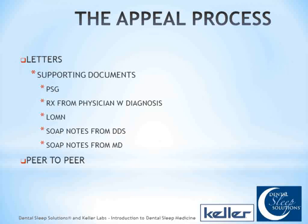Well, it depends on what they ask for, but the things we have on our screen here are the things you're going to need to be prepared to have. And it's just easier oftentimes to have that stuff before you even start the appeal process, because once you get on the phone or once you start writing letters and you're trying to appeal something, the more information you have, the better off you are at getting the claim covered.